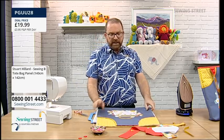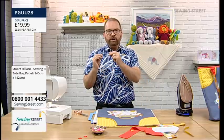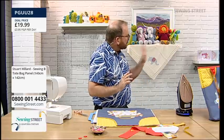And so you'll do that for the front and the back. From then, I'm just going to describe the process. What you'll do is attach your straps before you make it up. But it's a simple job of side seams, base seams, push the corners out and stitch across. And we've done one a bit simple like this bag.